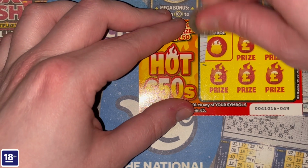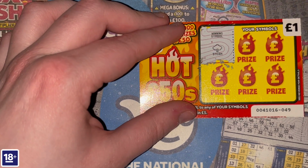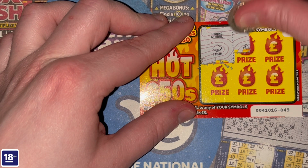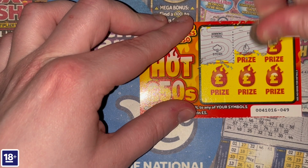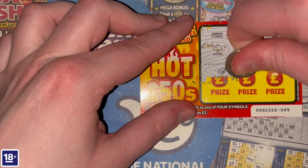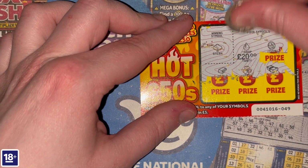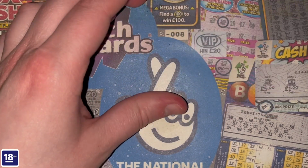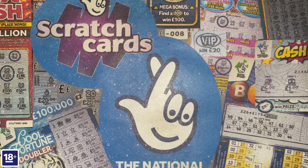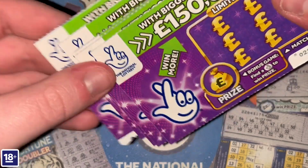The winning symbol is some steam. Oh, look, there's a drop. Oh, that would have been a better prize, wouldn't it, that? We didn't win that prize, though, because we were looking for some steam. £2 back out of that was not too bad, not too great either.